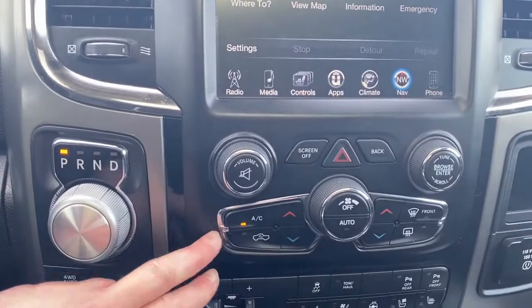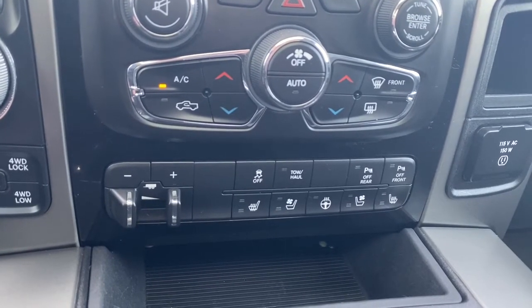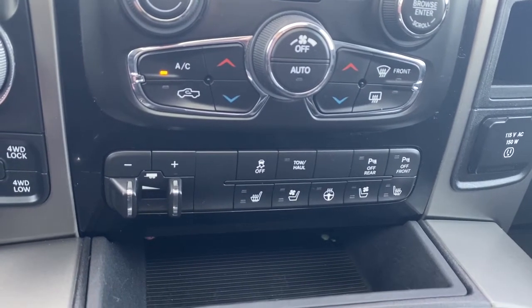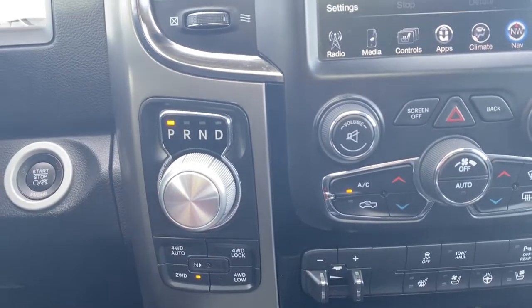Again, those hard buttons are located down below for our climate control. We've got the trailer brake, traction control, tow mode, rear and front park assist, heated and cooled front seats, heated steering wheel button, the trailer brake, 2-wheel drive, 4-wheel drive, and our engine push start button.